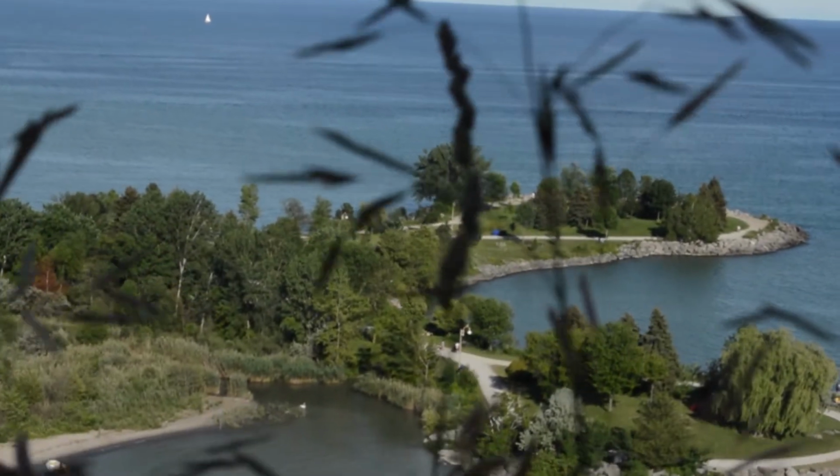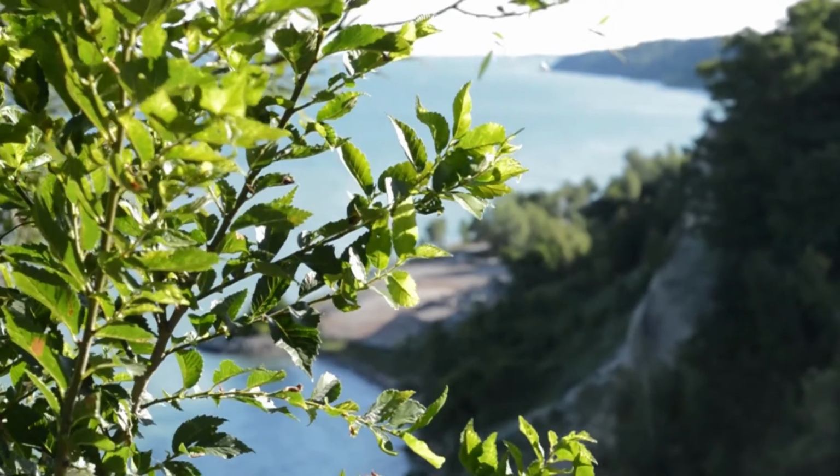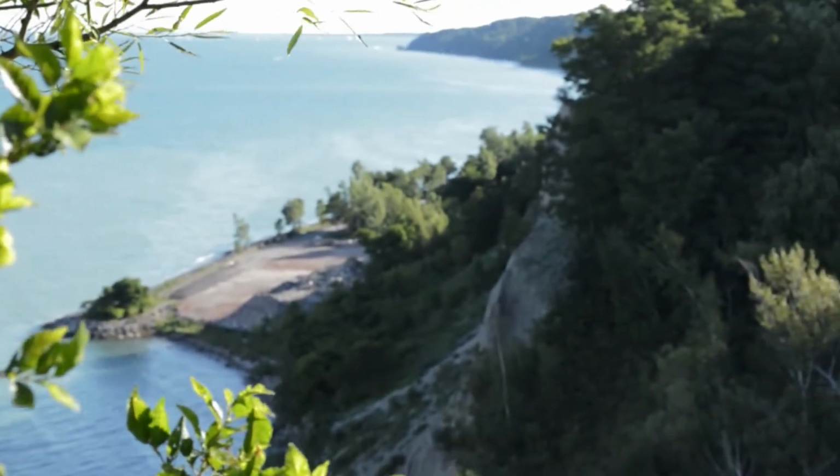I honestly thought I would enjoy the aerial view from the cliffs more than I would from the bottom of the cliffs, but I actually enjoyed the other way around much more. Maybe it's just because I didn't have a drone with me, so I didn't have the ability to fly around wherever I wanted, but oh well.